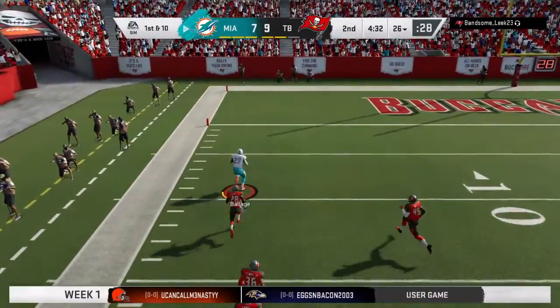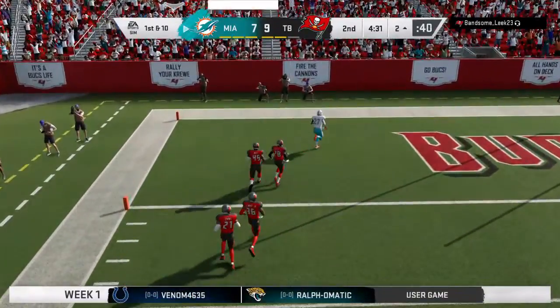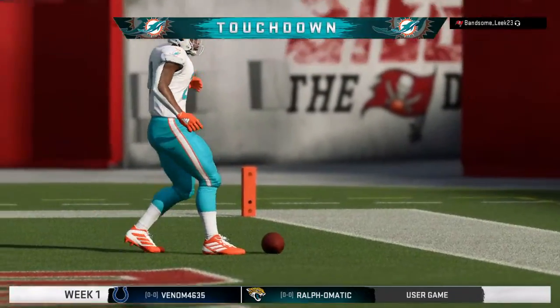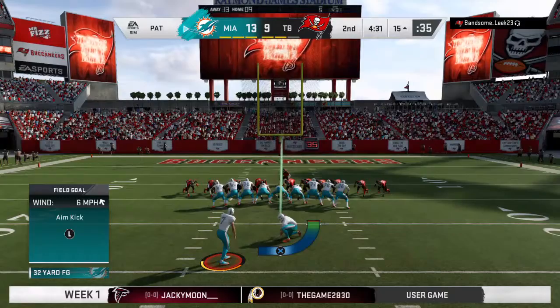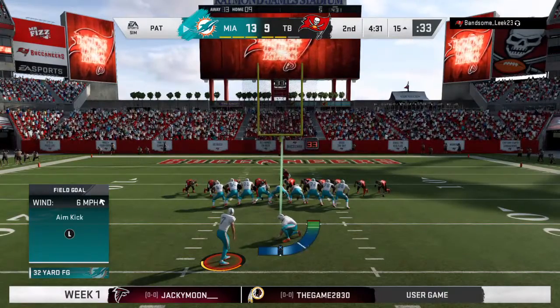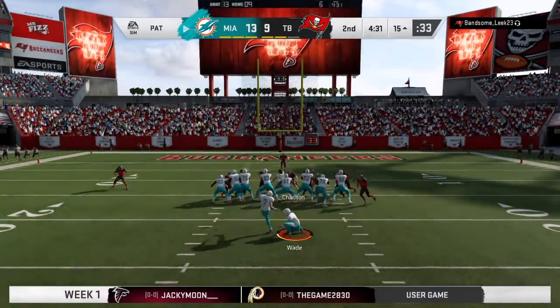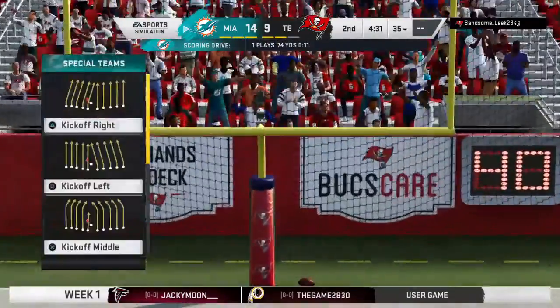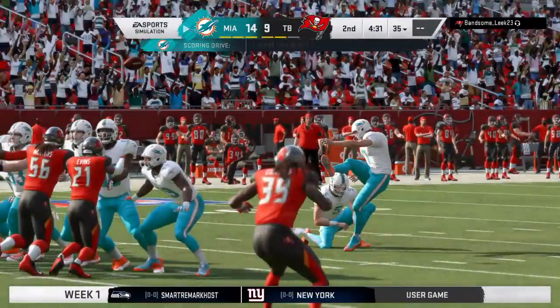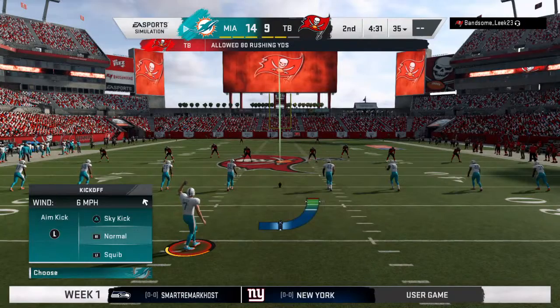Well, he's free going down the left side. It's a foot race. And all the way in for a Miami touchdown. Kalen Ballage, 74 yards. And the Dolphins are going to jump back in front. Point after, right down the middle. And the decision to just kick the extra point winds up successful.